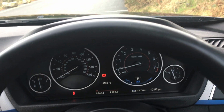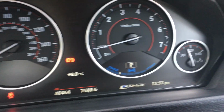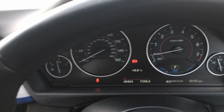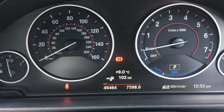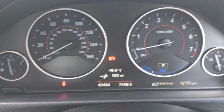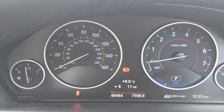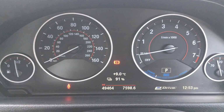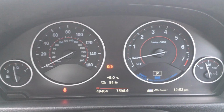So a bit more about this car. As you can see on the dash, on the right hand side of the bottom there, we can see the state of charge of the battery, and there's a few interesting features here. As we scroll through this center display, at the moment my overall range is 103 miles, but that's based on the fuel and the battery. If we scroll again, I've got 11 miles, which is a bit less than 20 kilometers, and I'm currently on 91%. So like I said, we'll probably get about 20 kilometers or so out of the electric only.